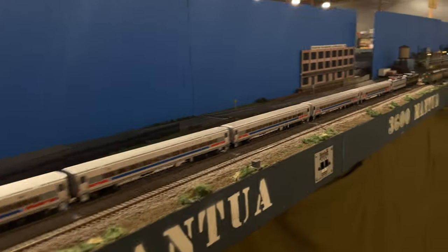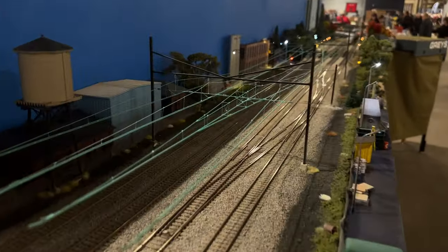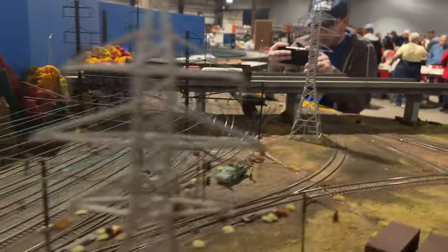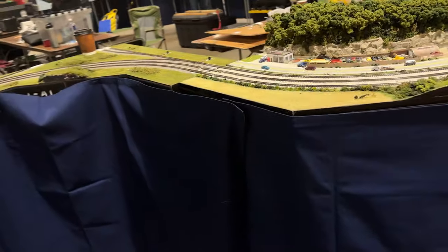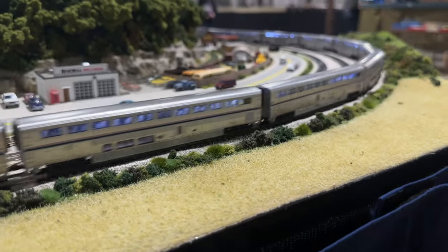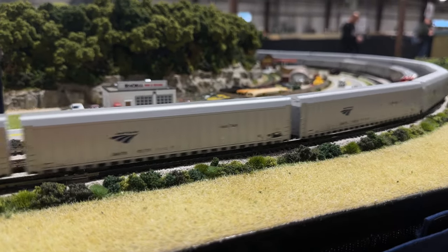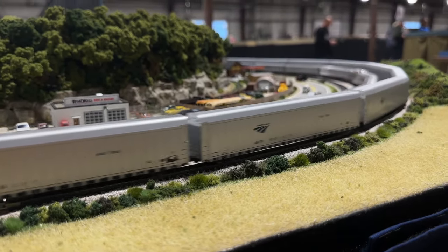Earlier we saw the N-scale mod. This is like the HO mod. Oh, now we're into the electrical lines. Now these guys are near me, the Northern Virginia N-Track Club. And we have us an auto train. They have lights in them. This is a good long train here.